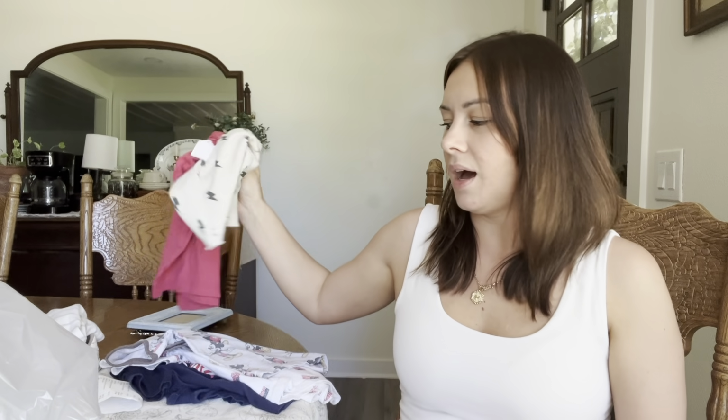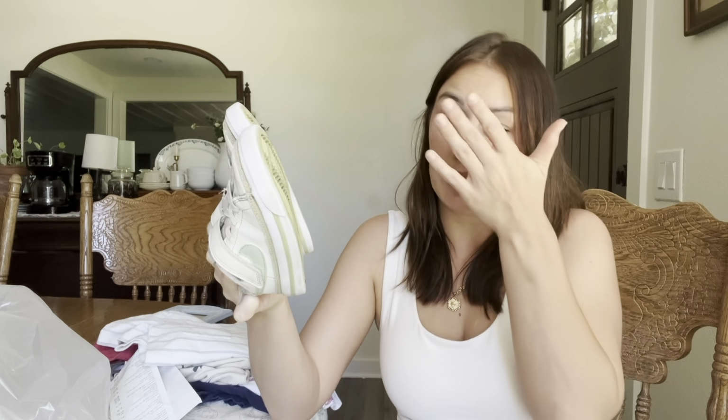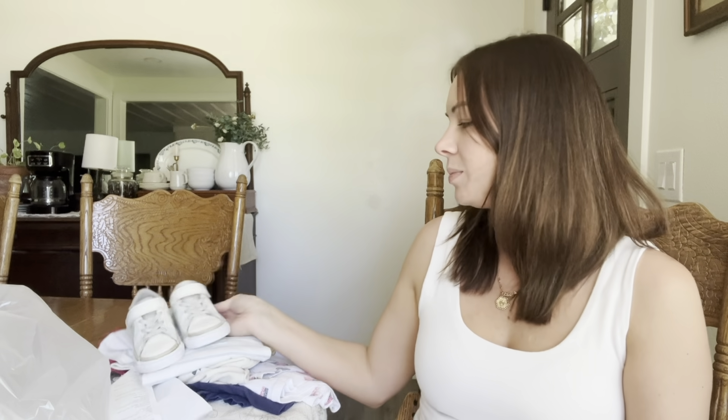So I paid $19 for all of these clothes and a really nice pair of shoes. So you really can't beat that. That was a good little shopping trip. And I got to donate a lot of items to them, and it's for a good cause. So that's it for the little boys shopping trip for today.